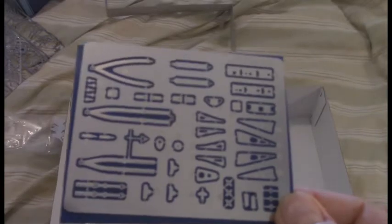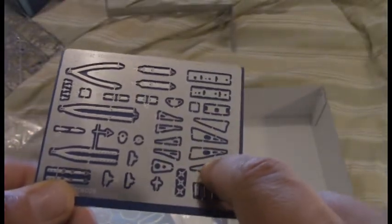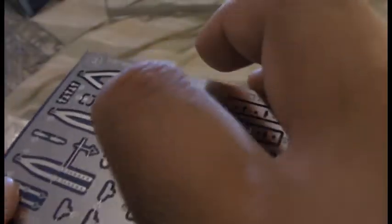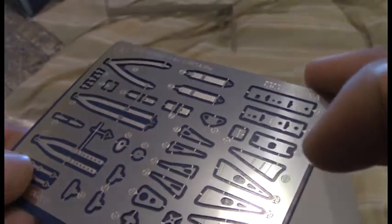Photo etch. Two different runners of photo etch parts. We'll start with this one. We got seat belts, other straps. We got some that look like detail parts for maybe inside the landing gear bays. Probably some antennas, like blade antennas for on the body. Knobs maybe for the controls. Hard to say. I'm no expert when it comes to photo etch. I'm no expert when it comes to World War II era aircraft. But the detail looks great. You can see there's a difference in the texture between the fabric belt and the metal buckles. Always love the way they do that. No idea how, but it looks damn cool.